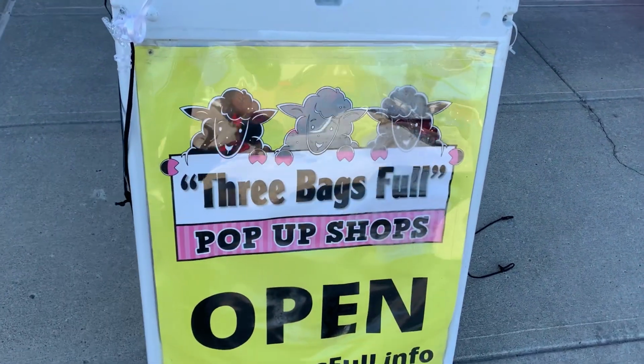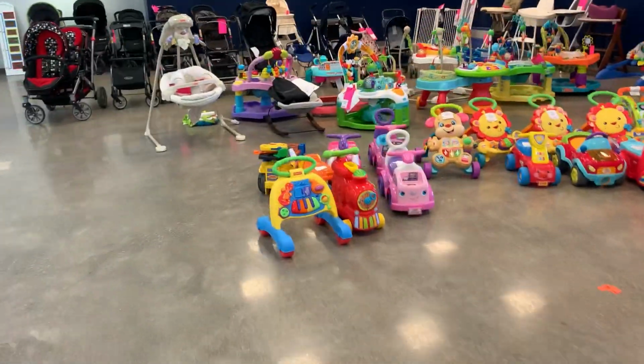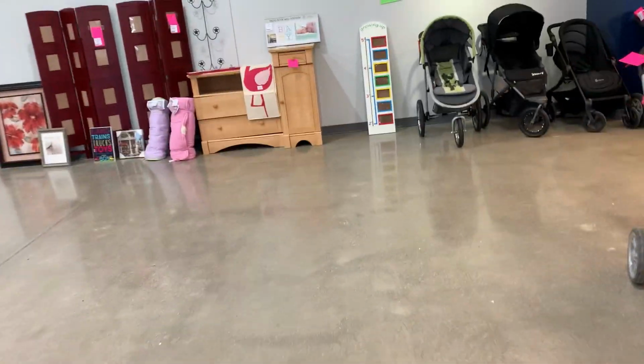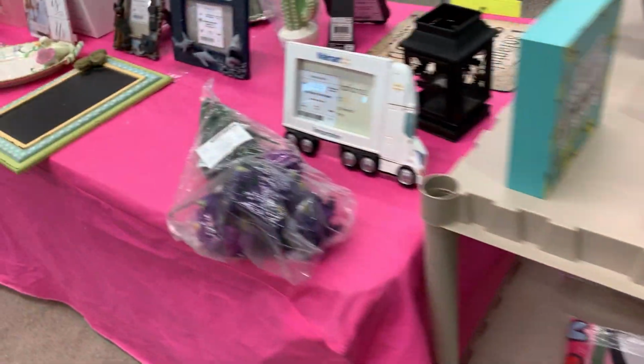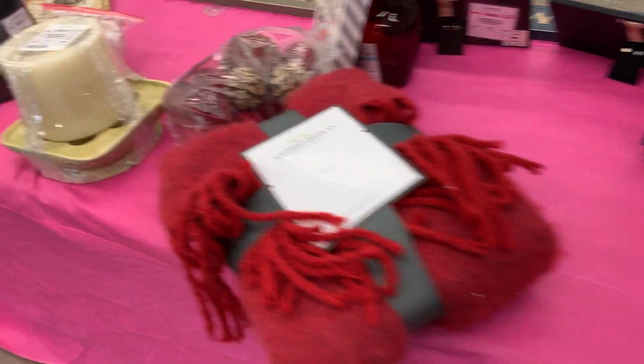So as you guys know, I have been really into learning and listing toys. This is a place called 3 Bags Full. It is a consignment type style pop-up sale, so it's typically parents that consign their items at pop-up sales. And there are tons of toys, some hard goods, and tons and tons of clothing. I did not even look at the clothes. Well, I did look at these clothes right here just because they were hanging and they looked new.